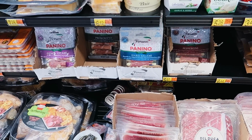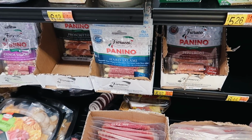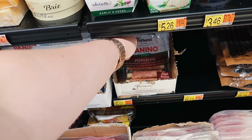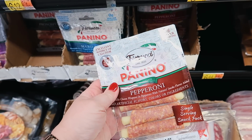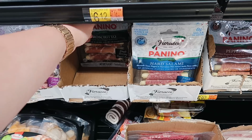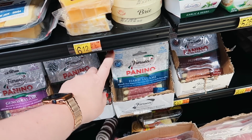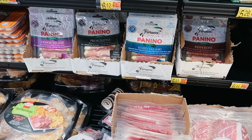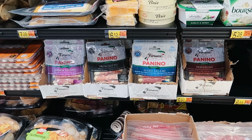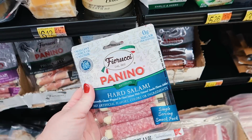All right, so this isn't necessarily a budget item, but if you're doing low carb or if you're looking for a high protein snack, I think these are really great. They are the panino antipasti sticks. So they have pepperoni, that's the one my kids really love, hard salami, prosciutto, and salami. So definitely check these out if you're looking for something quick, easy, low carb, high protein. It's a great snack, or you could take it as part of a meal for lunch with a salad.